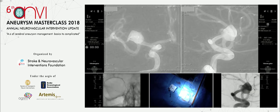So what's the strategy for this patient? The strategy was Piconus-assisted coiling of the aneurysm, meaning that Marta will deploy the Piconus first, as close as reasonably possible adjacent to the aneurysm wall. Then with a second microcatheter, she will recatheterize the aneurysm and start filling the aneurysm with coils.